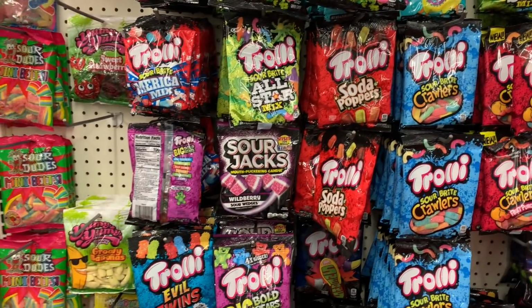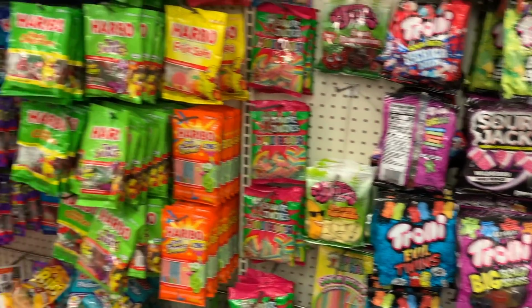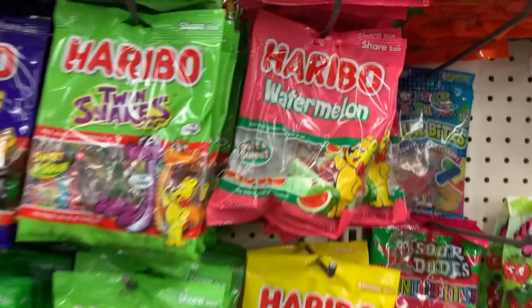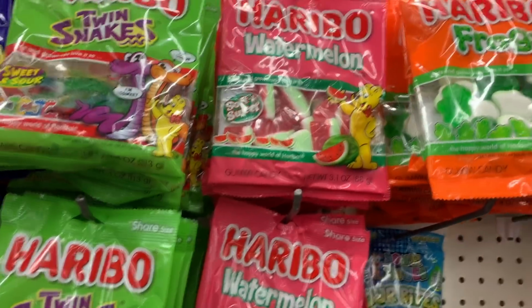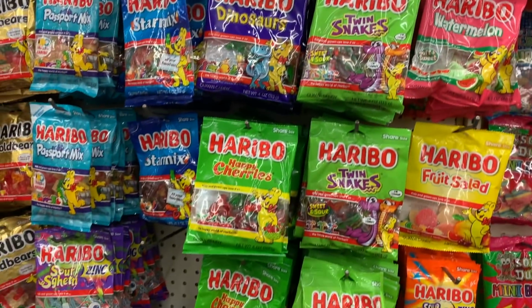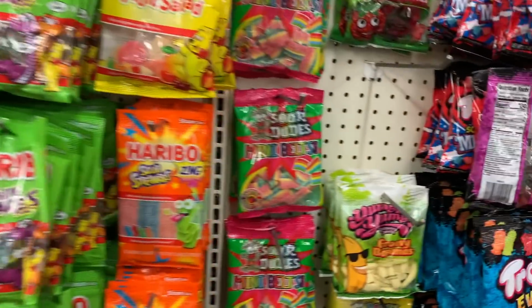I would say that candy is a great stocking stuffer as well if you just need something to fill the space. At this one, they've got all kinds of Haribo stuff, watermelon, frogs. I'm sure they have the peach rings here too. They're probably just sold out. They've got those mini belts.